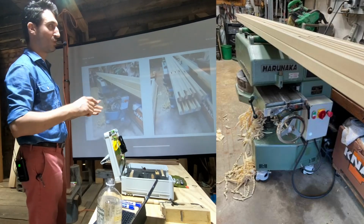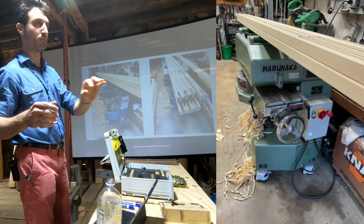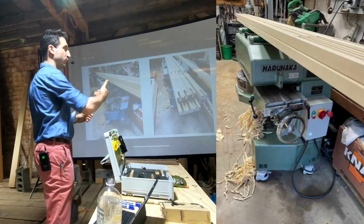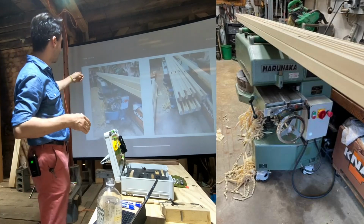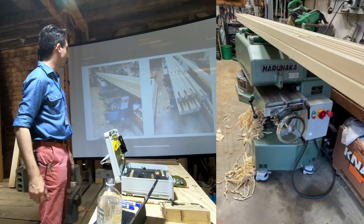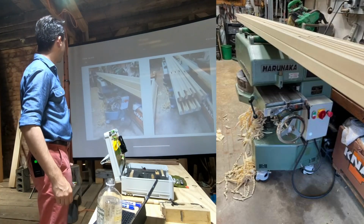So it's not the modern style, which has an auto return. If you're not familiar, when you put a part through a modern super surfacer, it goes through and then returns to you. This one, I stand basically in front of the machine, feed a part through like this and just catch it like that. So it ends up being pretty fast, but for long parts, it is a little bit terrifying.